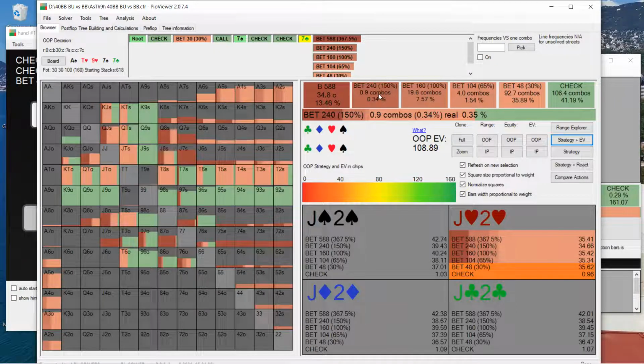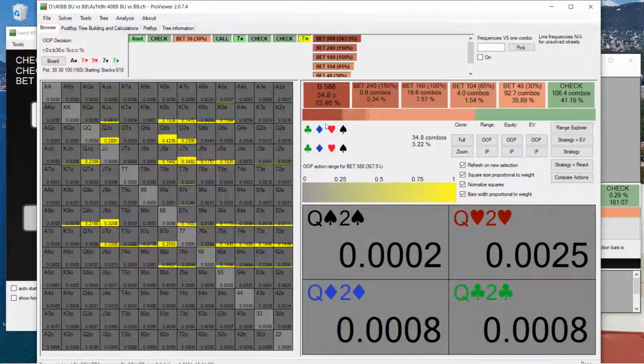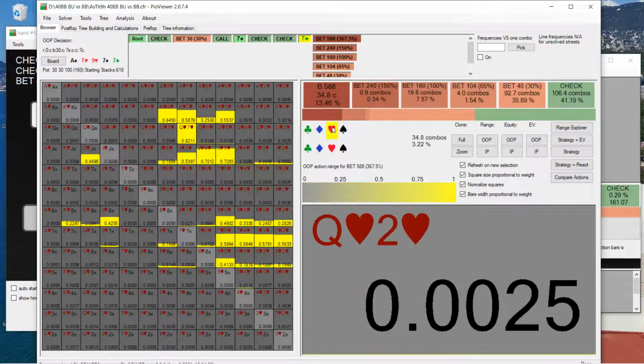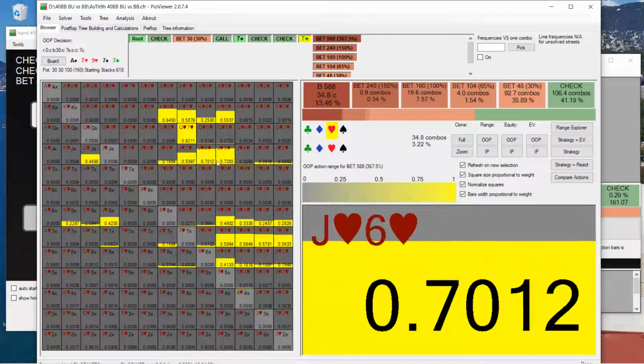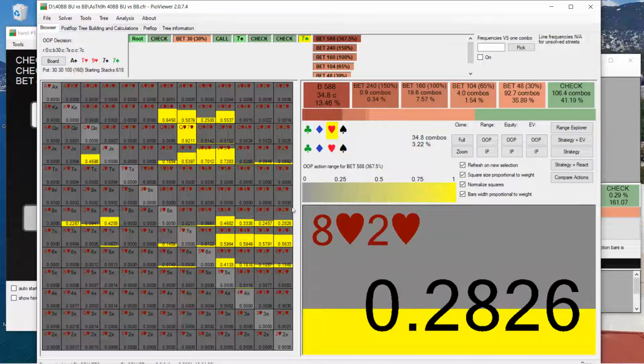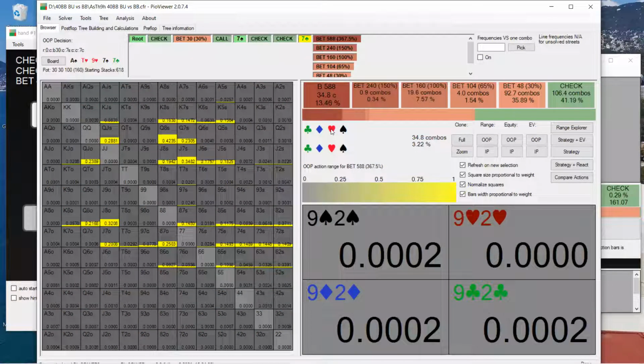Let's see what he calls with when we click it back. Check this, bet 580. That's got to be his jack-high flush draws that missed. Seven. Wow. So he's going all in with his busted nut flush draws and jack-high flush. King seven of sevens is of course trips. So yeah, trips. Also, there's trips in there. And even a jack eight straight.